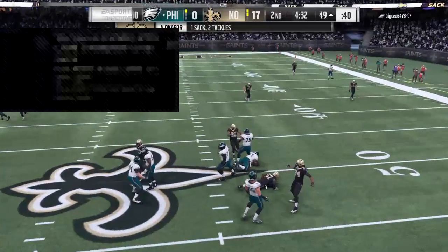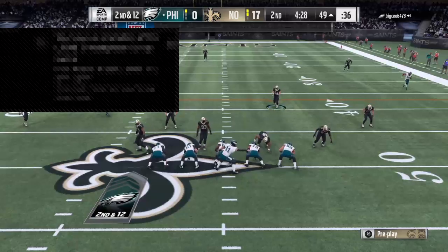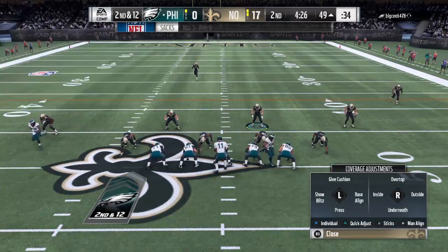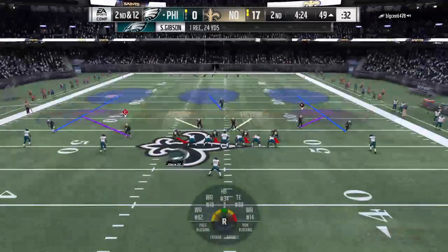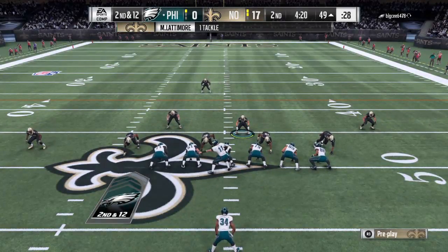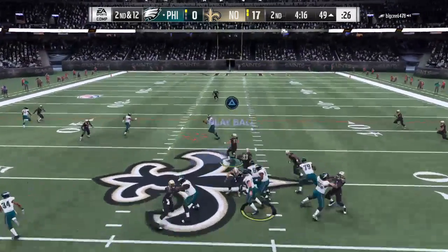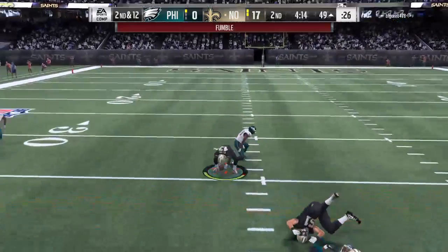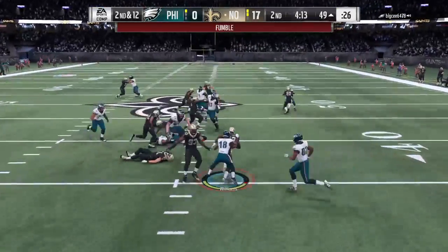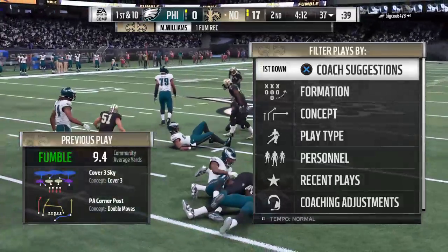And no escaping this time as he'll go down. They got him for a sack. Alex Okafor able to use that strength and get him for a loss of 2. On 2nd down, here's Wentz. Over the middle, complete. That's Burton. And now on the pitch, the ball's loose. And this is picked up by the Saints.